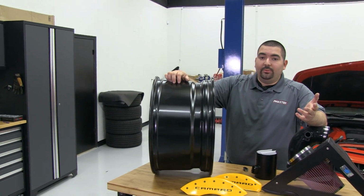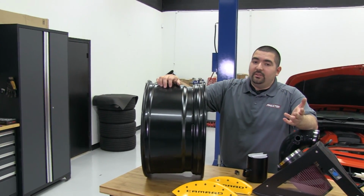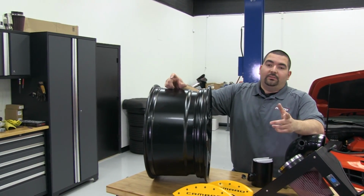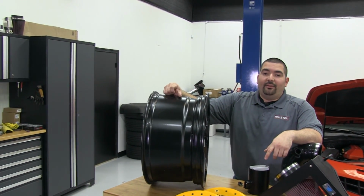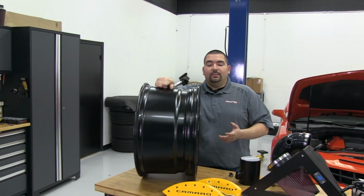I'd probably stick with the 305 just so you don't have any problems later on down the road. Whether it's 5th gen or 6th gen, it depends on the tallness of the tire. Check these product pages out so we have that information there for you in case you're wondering how wide of a tire you can go with.